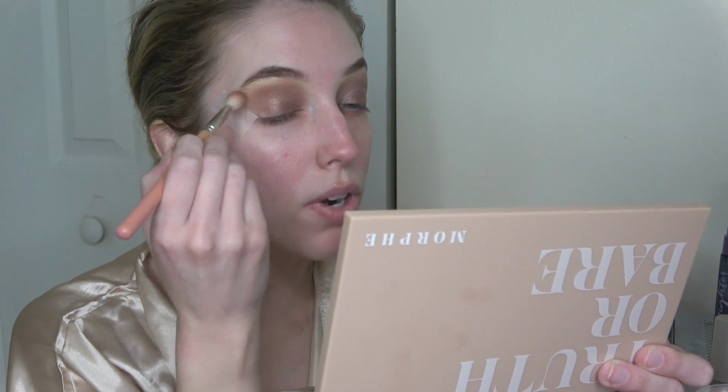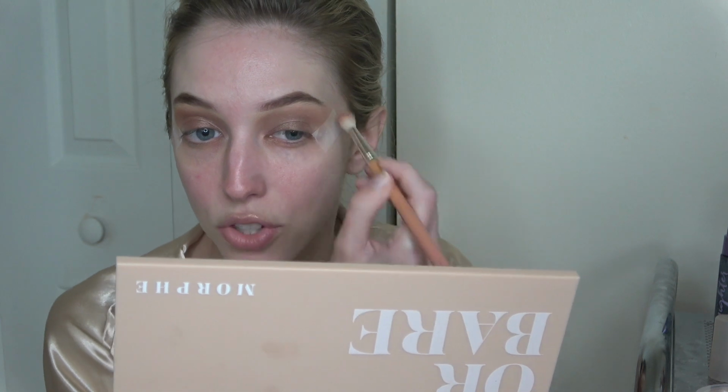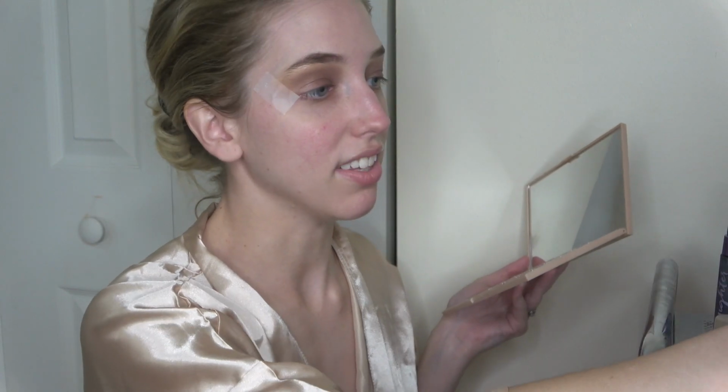I feel like my problem when I do eyeshadow is I don't bring my crease up high enough. I feel like my crease can get very much lost. Bring that crease up a little bit to just make your eyes look more awake, because I already have very sleepy looking eyes in general. They can look sleepy, especially when I do too much makeup. So all right, we're looking good, we're looking good. I'm so excited. This has me so excited.